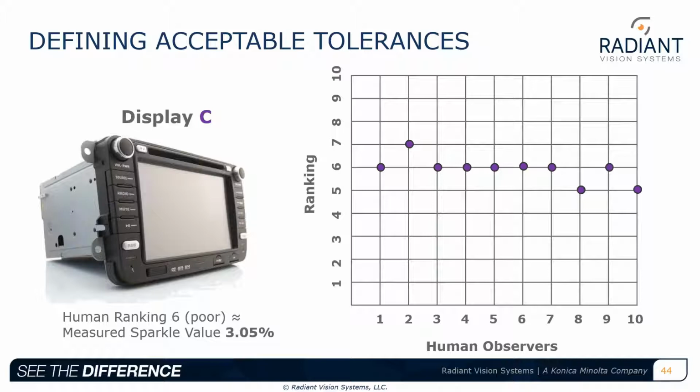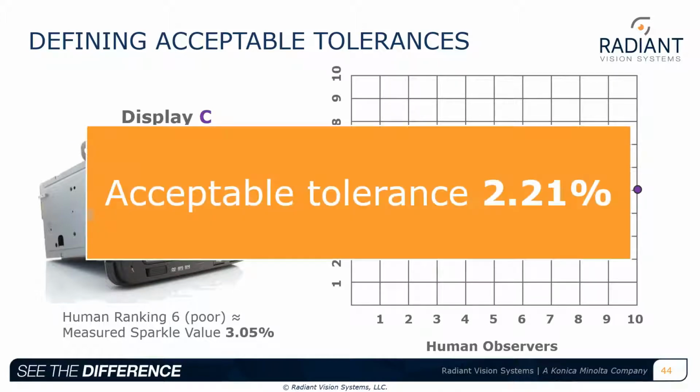If you are an OEM or a consumer electronic manufacturer and you want to understand how to define specific tolerances, this is a way to get feedback on what's actually happening from a human perspective, but also how you can drive a tolerance standard through your different tier 1, tier 2, tier 3 channels, as an example.